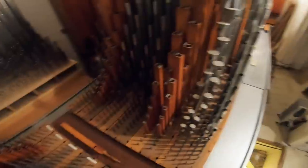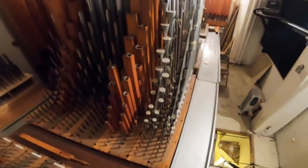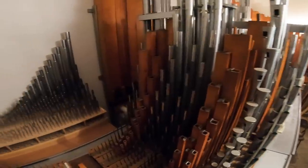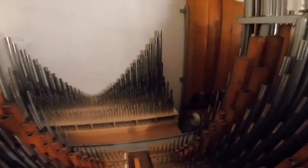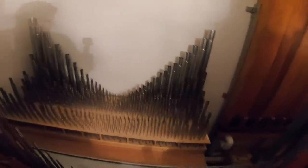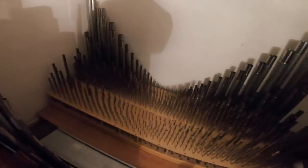Another tremolo line going up in the air. So now we're up on the wind chest. There we see the clarinet and the English horn. And then in the back, the Wicks additions. Those are the mixtures and upper work that were added in the 90s.